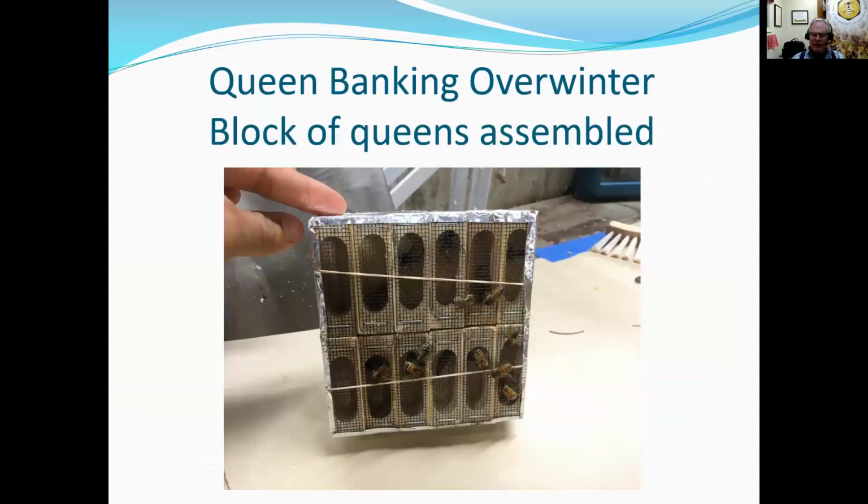We've been working quite a bit on banking queens through the winter. So this is a picture showing a block of queens that we're putting into one colony. So we remove the queen from the colony. We put a number of queens, in this case 24, into that colony and bank those queens through the winter. We're up to about 80% survival of these queens, but it's an ongoing project that we're working on incrementally improving.